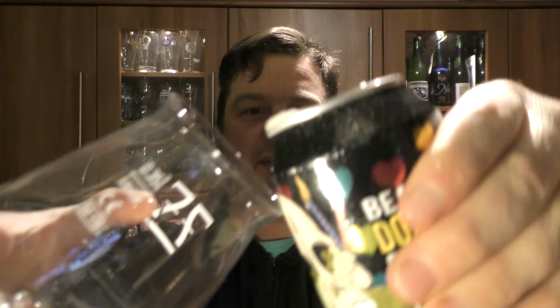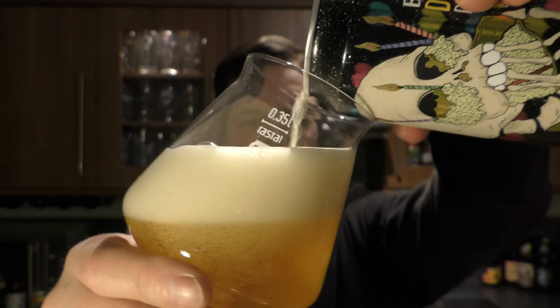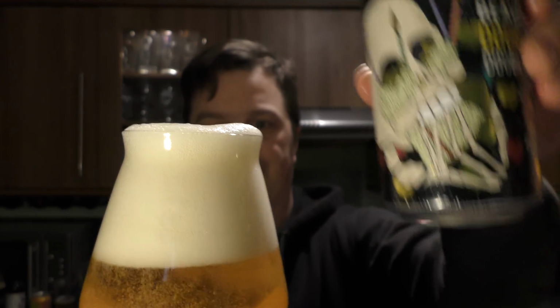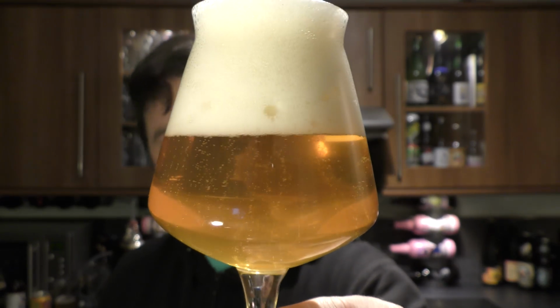Oh! Bit of foam there everywhere, but there we go. Look at this for an 8.5% ABV beer. Look at the way the beer's creating that fantastic head. Wow. 8.5% ABV, this beer. It's been very well conditioned. You can see that by the look of the beer.